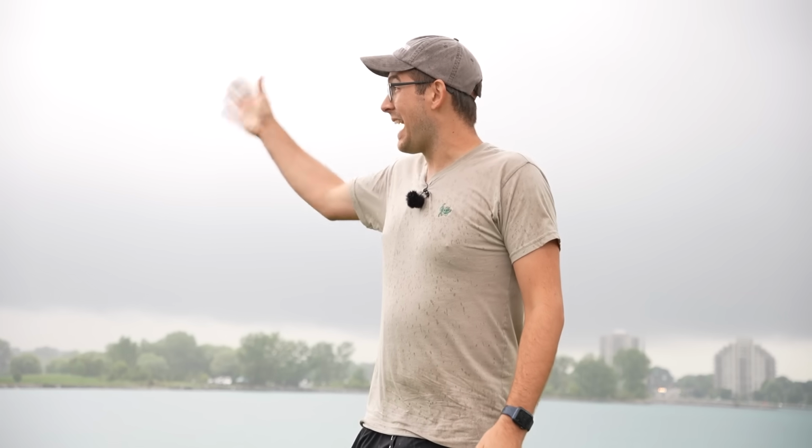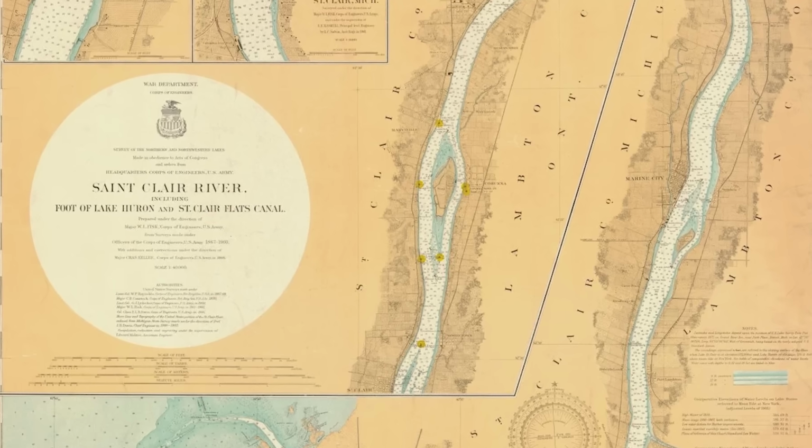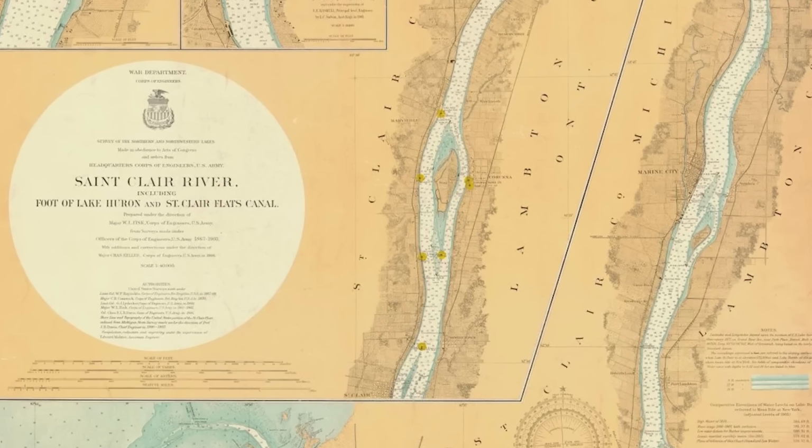Water's been used for thousands of years to transport goods. And in the 1900s, beans were one of those goods that was transported on this very waterway. Now, this waterway right here is the St. Clair River, and it actually empties into Lake St. Clair, which empties into the Detroit River, which then enters into Lake Erie.